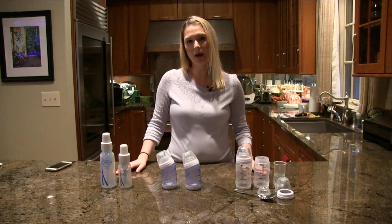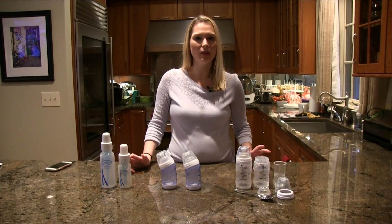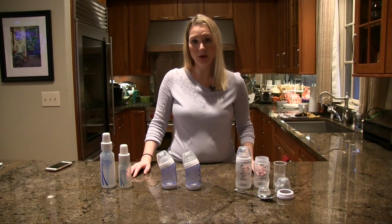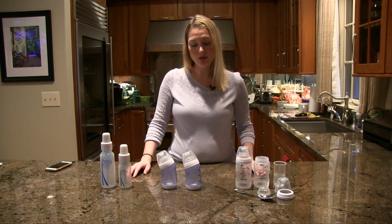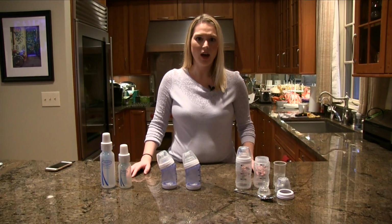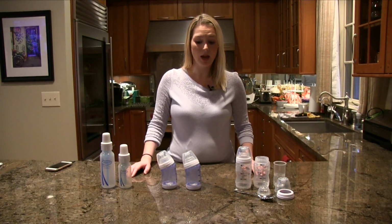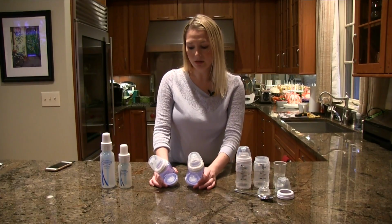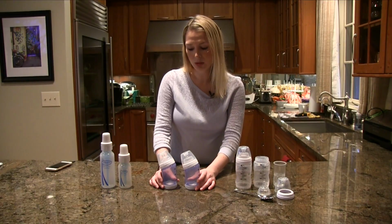The only thing that I've noticed about the Playtex nipples is that even with the slow flow, my little one spits up a whole heck of a lot. I don't know if it's just too fast for his little newborn mouth or what, and maybe over time it'll get a little better. But gassiness is fine. What I have noticed is the measurements are off by 1/4 of an ounce. I don't know if that's just my bottles or if it's all Playtex bottles. So make adjustments if this is what you want to try. So again, good bottle, more spit up with him, a little off on the measurements, but easy assembly.